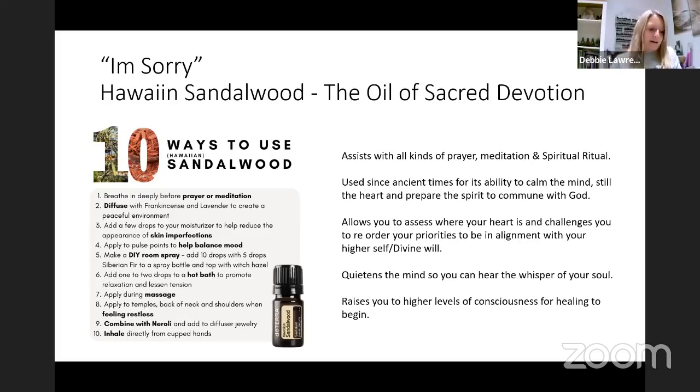I thought I'd have a look as well today in the Advanced Oil Magic book, just to see what they can add. And their top uses were rashes and skin conditions, which you said, meditation, low testosterone, scars, and Alzheimer's is in there as well, applying it to the base of the skull. When we apply an oil to the base of the skull, remember that's because we want it to really focus on affecting our thoughts, our quality of thoughts. So that would make sense. So that's our Hawaiian sandalwood, the oil of sacred devotion.